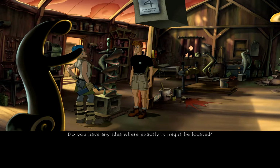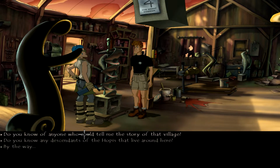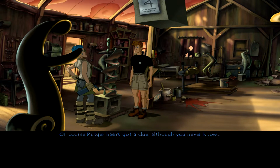Do you have any idea where exactly it might be located? Actually, I don't, which is odd because I'm quite familiar with the area. I often go out exploring to find raw materials for my inventions, and I've never come across the slightest sign of that Hopi village. Do you know of anyone who could tell me the story of that village? Let me think. I don't know. I think Sushi may have some documents from her great-grandfather. They might mention the Hopi village. Of course, Rutger hasn't got a clue. Although you never know. And, Mama Dorita could know something.